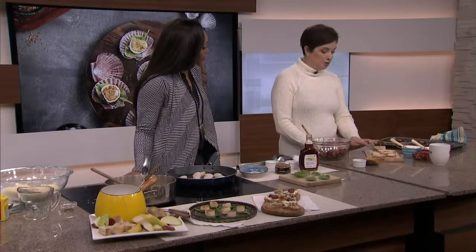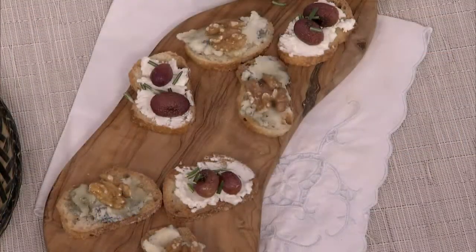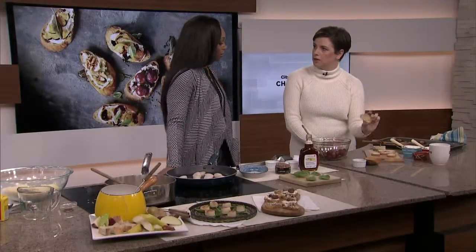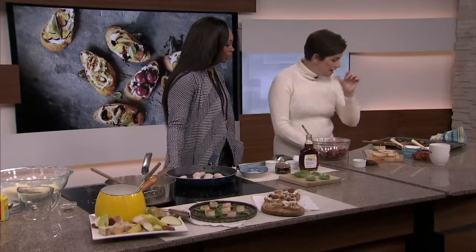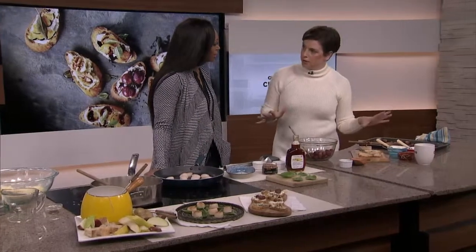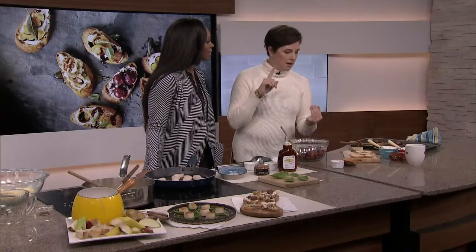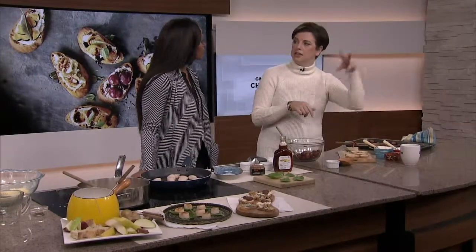So you make little easy crostinis. You just take a slice of baguette, toast it in the oven. You don't need any olive oil or anything. They just become these lovely little crackers. Easiest way to make a crostini. Then you top them in any number of different ways. And this is our secret: roast something, spread something on the toast, and then you drizzle.